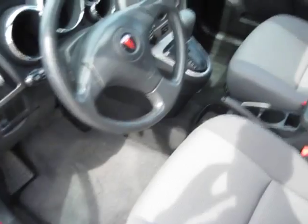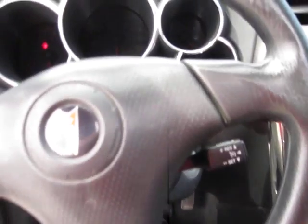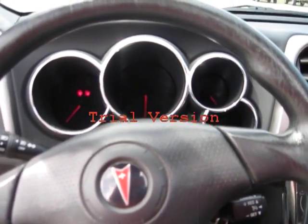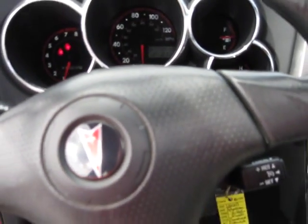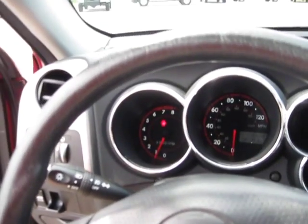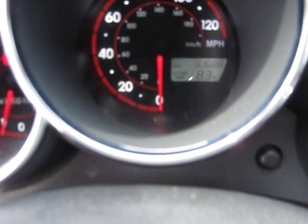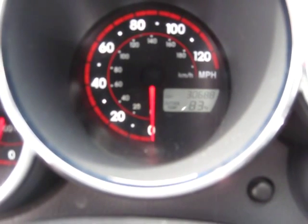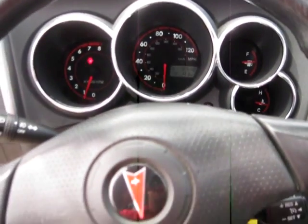On the inside here, let me go ahead and get inside. If you can see right there on your dash, that little bump right there actually reads the illumination outside. Actually, that right there is for your temperature control. Sorry about that. And if you see right there, you have a digital readout, which is 83 degrees. I don't know if you can read that or not, but it does have 30,688 miles on it. It has real nice sporty gauges.